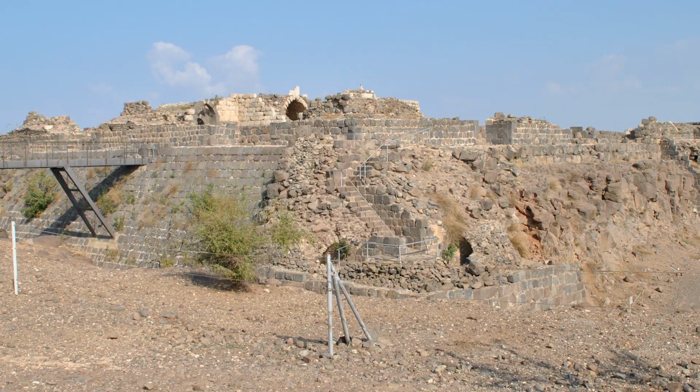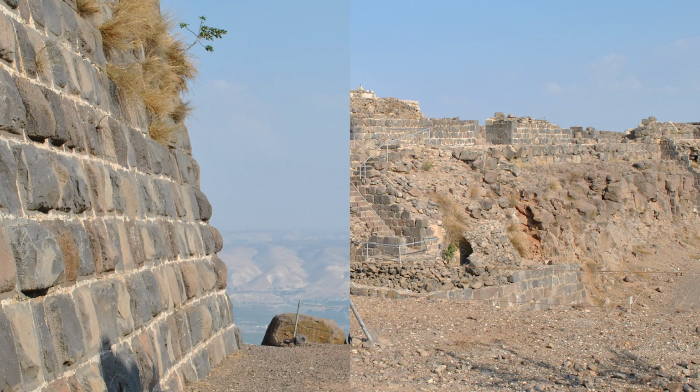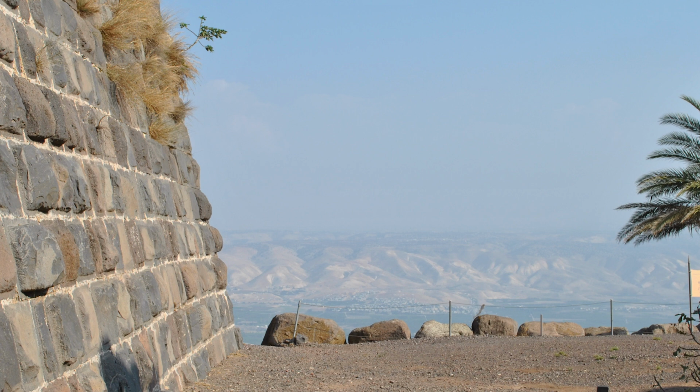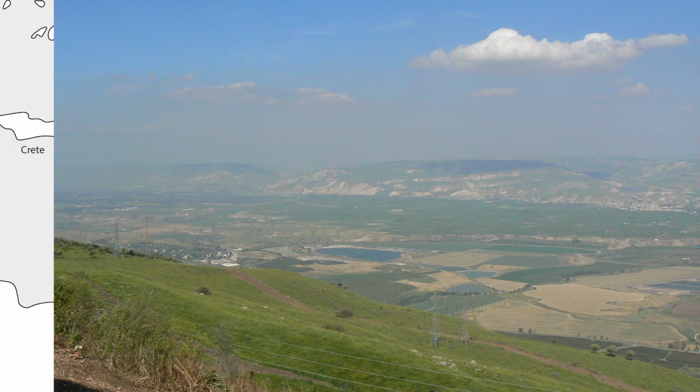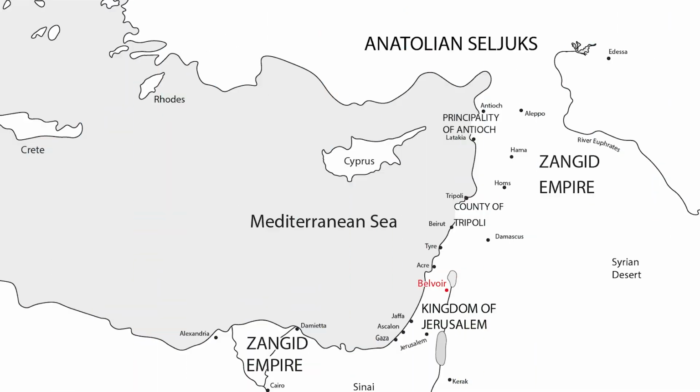And the first example we're going to look at is the castle of Belvoir. And here's a photograph showing the castle. Now, Belvoir was constructed in the 1160s, overlooking the Jordan Valley. And you can see in the distance behind, the Jordan Valley stretching out. This is one of the castles built when resistance from the Zangid dynasty was growing intensively, and so increasingly the Franks in the Kingdom of Jerusalem were looking to their own defences because they found themselves on the defensive more and more.